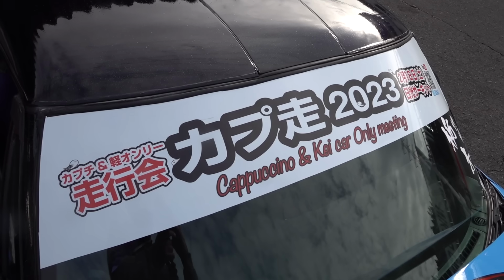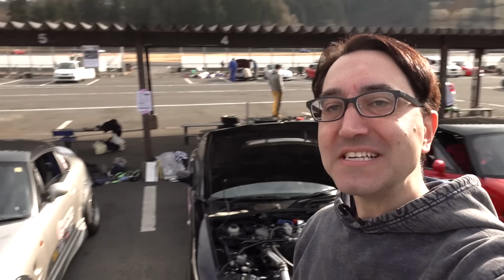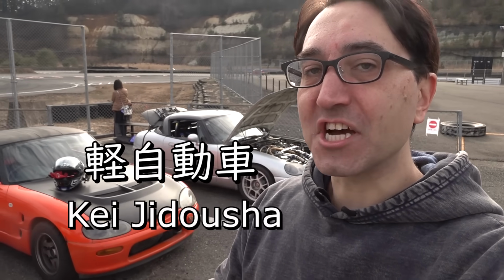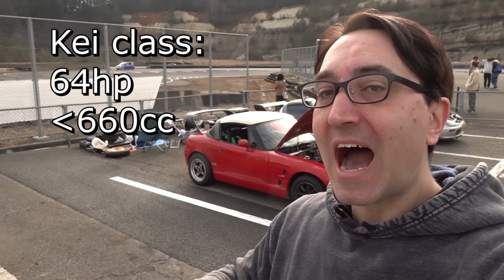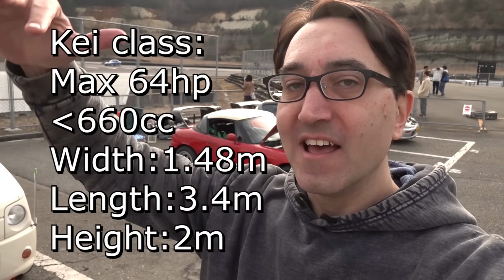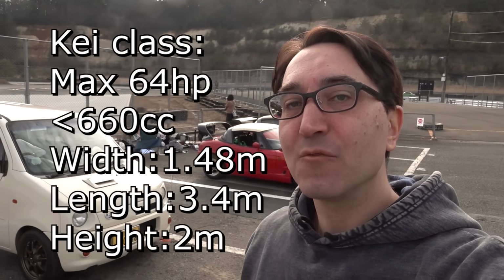We're out here today at Nikko Circuit for the 2023 Cappuccino K-Car and Cappuccino only meeting. So what is a cappuccino? Well, this is the Suzuki Cappuccino, and it's not a regular car. Japan has a certain class of vehicle called Keijidosha, or light vehicle. A vehicle which needs to be 64 horsepower or less from the factory, under a certain width, height, and length, to qualify for basically cheap registration.